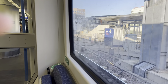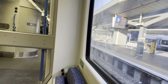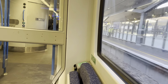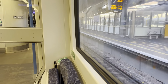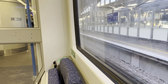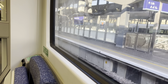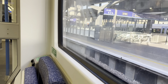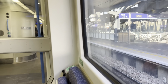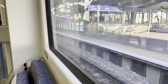Exit here for riverboat services from London Bridge City Pier, Tower Bridge, and the Shard. The doors open automatically at the next station. Here we are, third calling point, I think this one is. London Bridge. You'll see Tower Bridge soon. Okay, so we should see Tower Bridge soon. So I'm staying where I am.